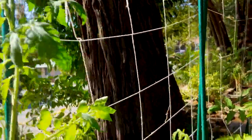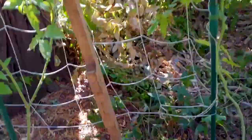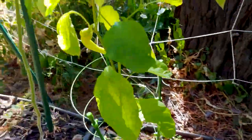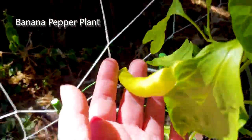Quite a few tomatoes have gotten pretty tall. The pepper plants are doing as expected. I even have a banana pepper plant here. Look at that.